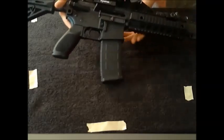And then of course we've got my AR-15, which is pretty standard, pretty basic, not too bad. It's a SIG, actually a SIG 516 Patrol, which is chambered in the standard 5.56 NATO round.